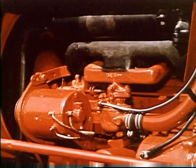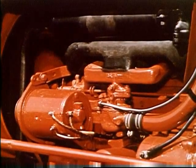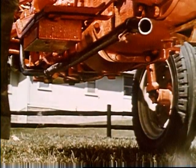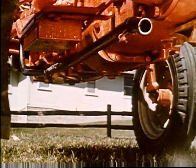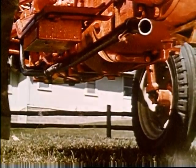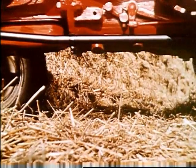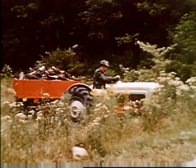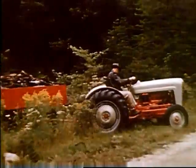And notice where the muffler is, up over the exhaust manifold, high off the ground. With the muffler out of the way, maximum ground clearance is gained through the use of a smooth, straight tailpipe. Up out of the way to reduce fire hazards in the barn or field. Up where there's little chance for stones or obstructions to damage it.